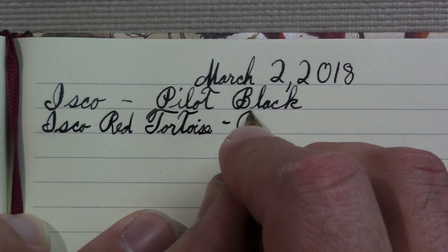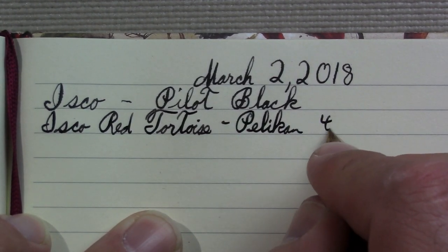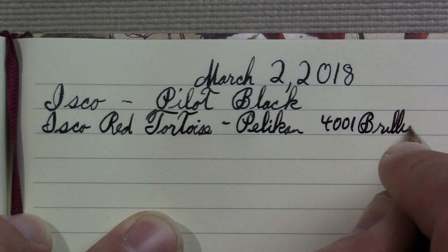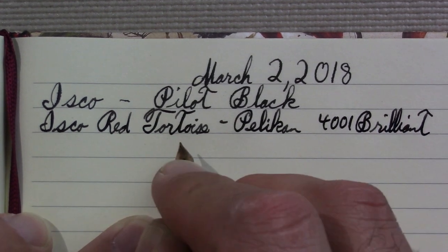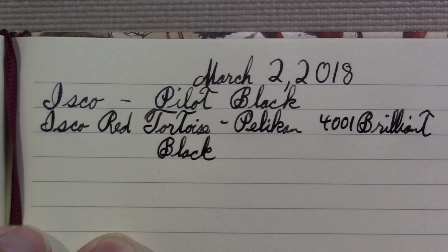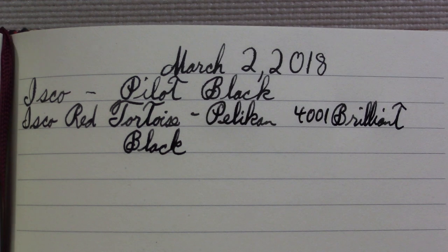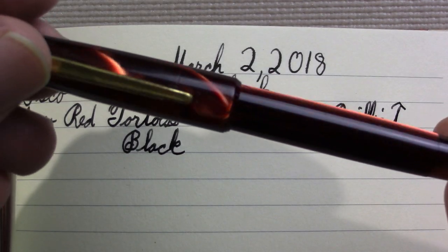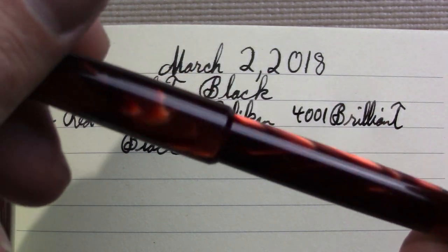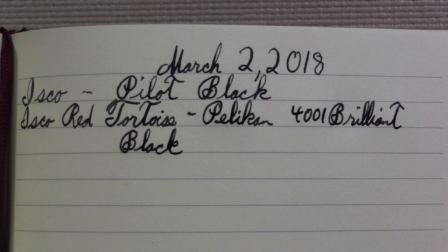This is Pelikan 4001, brilliant black. Which may seem like kind of a boring choice for such a pretty pen, but I don't know the history of these. I decided to play it safe with some leftover samples from my journey into black inks and just use them up. So that's how I ended up with black ink in these pens.